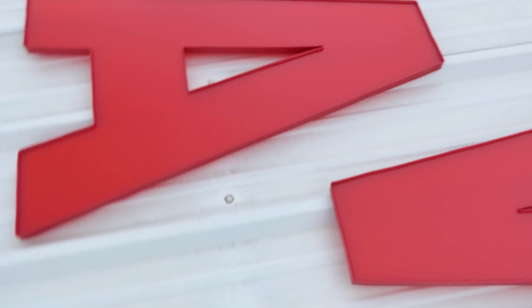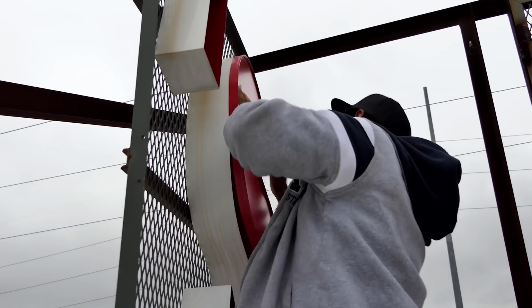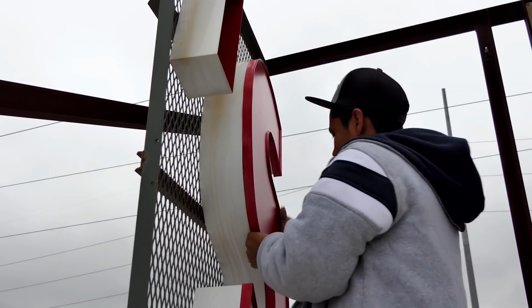Then we put the faces on, we hooked up the power supplies, and voila, got these bright red letters, which actually really look good. They gonna fit okay? Yeah.